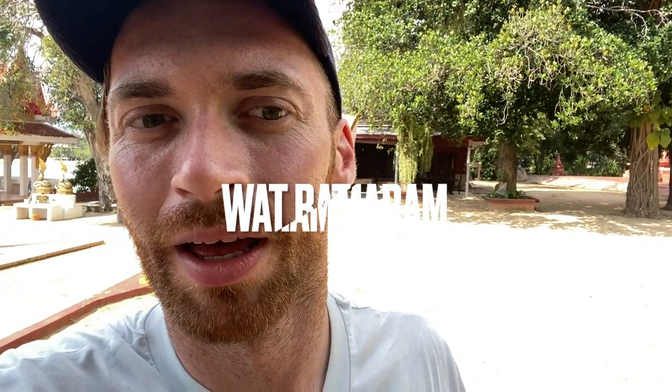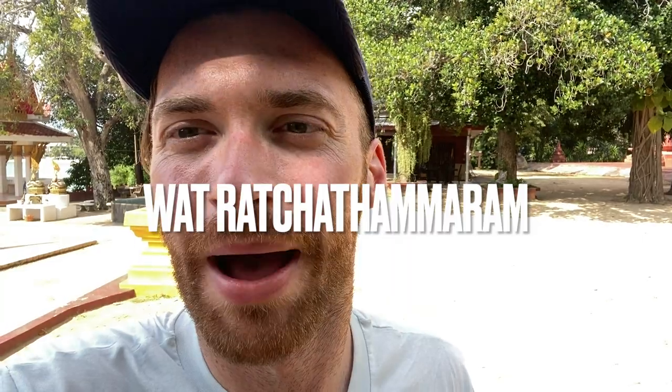So we're at Wat Khunaram on Koh Samui. Here's the stone snake pagoda. Got an incredible sight here. And this amazing red coloured temple which is up here that I'm just gonna go have a look through now. It is roasting today.